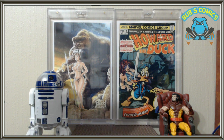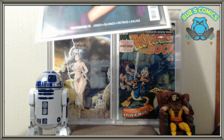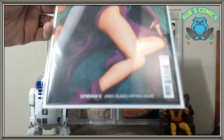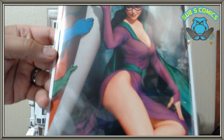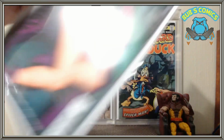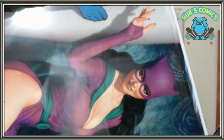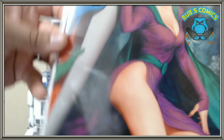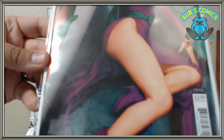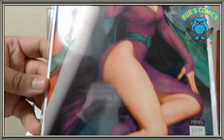Next we got a modern book. Actually, I know I give Art Germ a lot of flack for his digital art or whatever that I just don't care for, but every now and then he gets it right, and this is one of those times. Love this Catwoman, think it's great. I still think she's a little dead behind the eyes, but for the most part it's pretty good, and I think her having the mask on helps a little bit. So really like that. That's a very, very cool rendition of her.